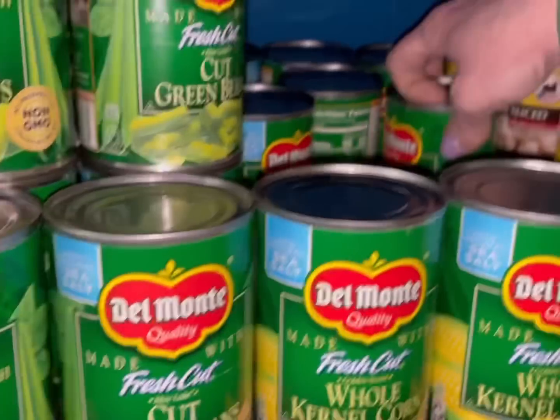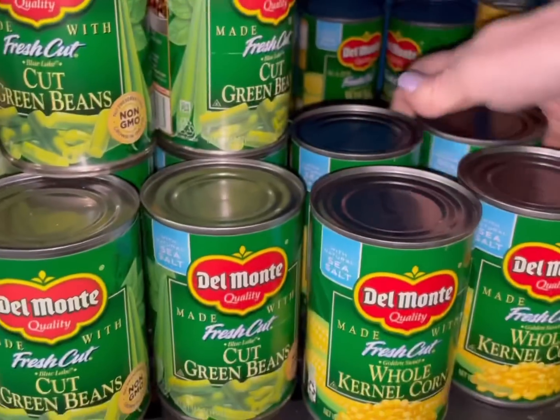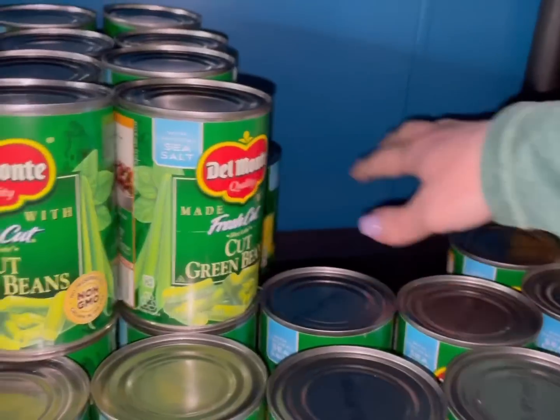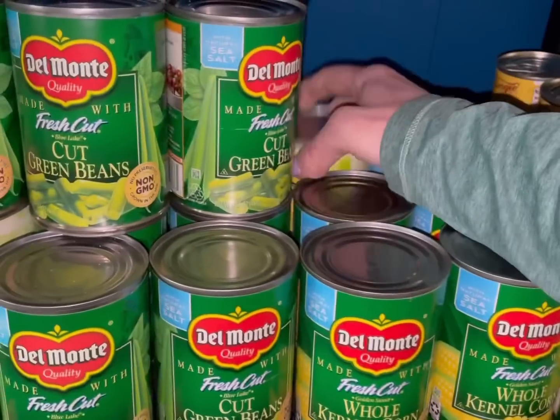Old ones in the front, and so these are like sliding in. Okay. New ones behind.